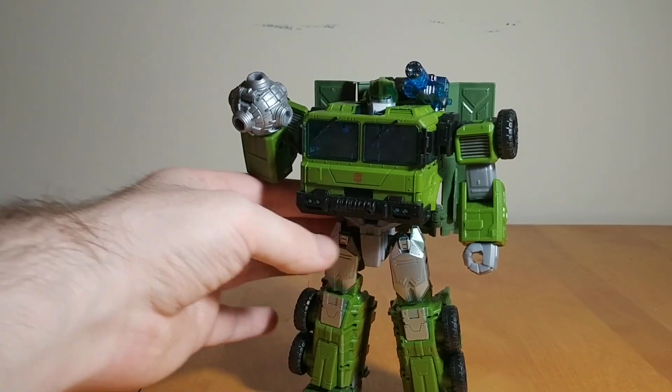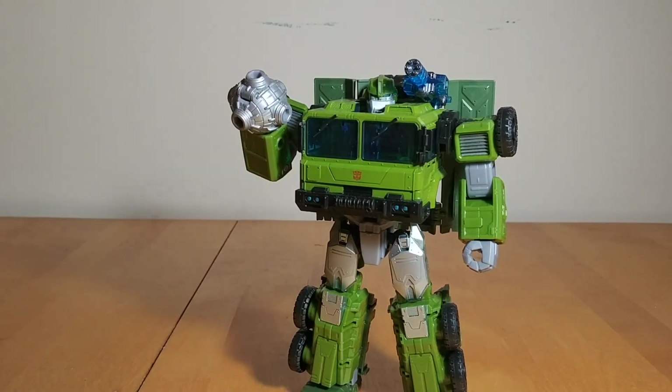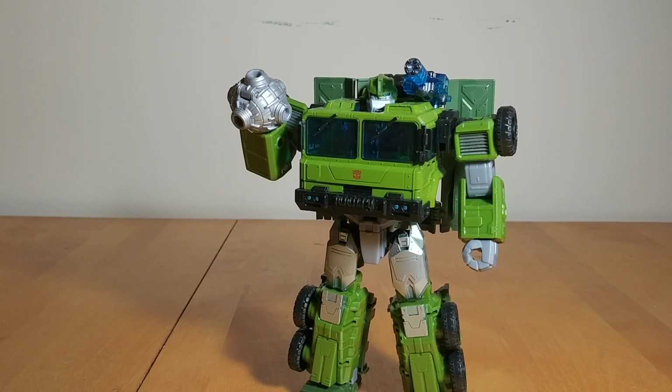I'm not going to do any honorable mentions. We're just going to get right into the list. So first up, we have the Transformers Legacy Voyager Class Bulkhead from kind of sort of Transformers Prime.